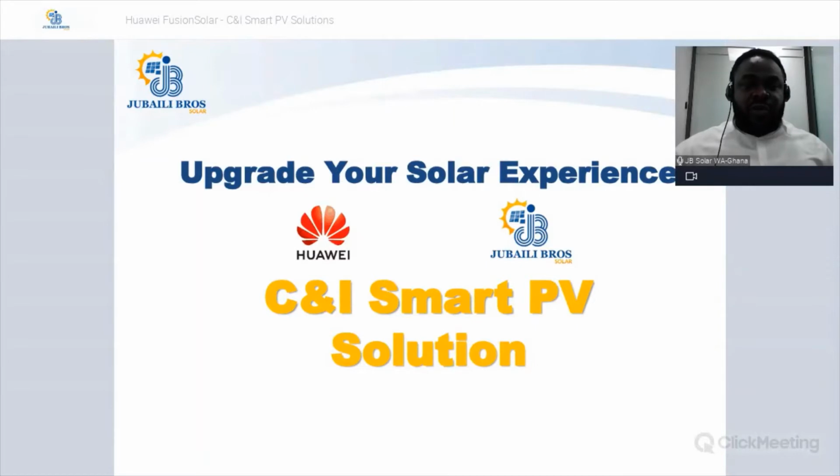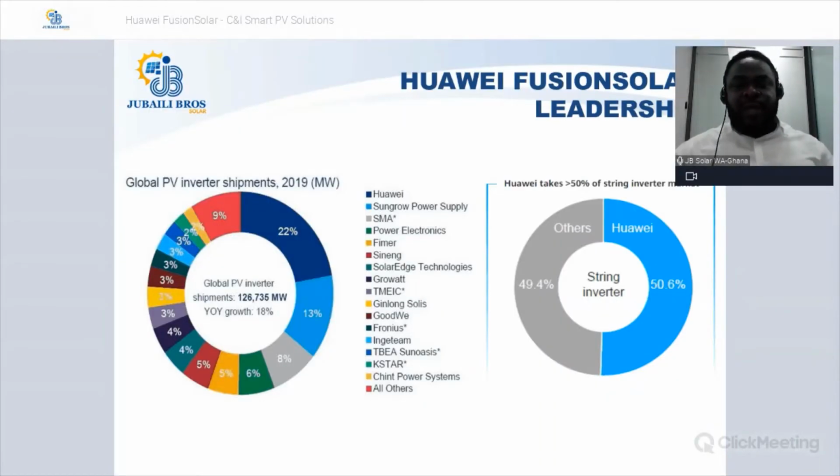Okay, so to today's topic, the CMI Smart PV solution from Huawei. Why have we chosen to have this partnership with Huawei and not with any other company? Of course, globally, as per the statistics that you can see here from IHS Market, Huawei has been the number one global shipper of inverters every year since 2015, globally, annually. 2015, 16, 17, 18, 19, 2020. And it's not even close.